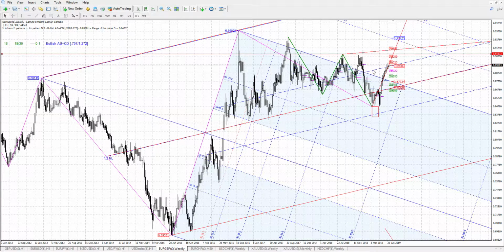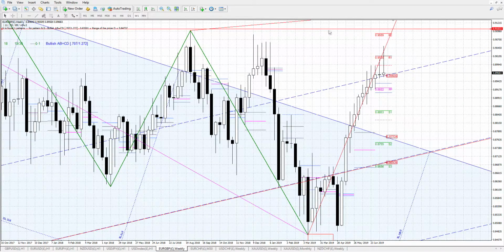Yeah, it's 38.2 on the weekly. There, 89.60, and we closed 89.68. Perhaps if we break this, it's a long wick. That's quite bullish, bearish, sorry, it's a bearish hammer. It could fall down, perhaps.